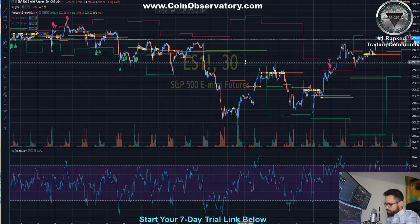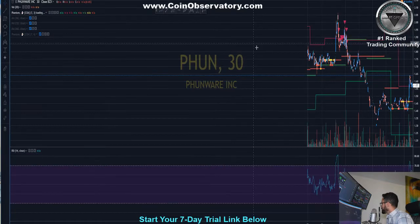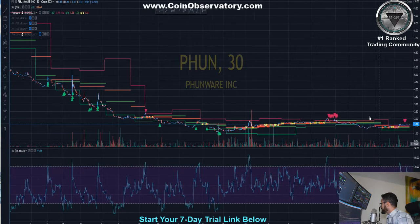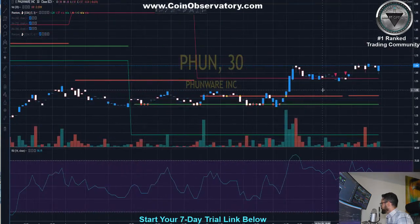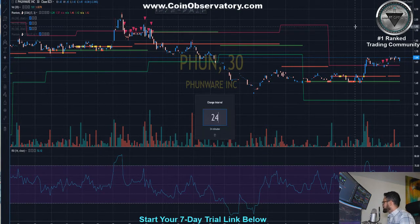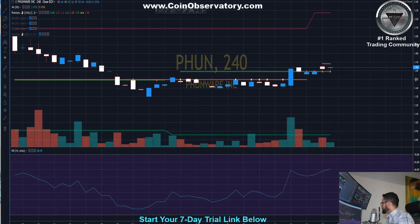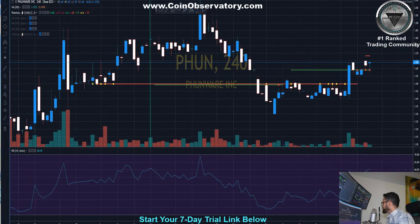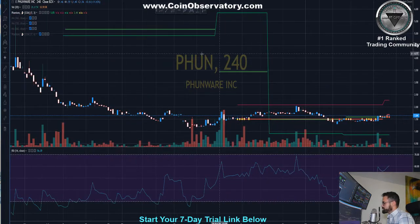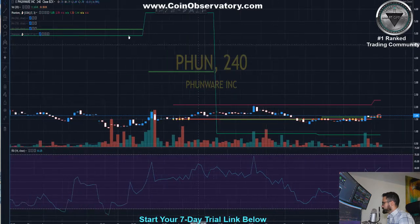Oh, and I'll take a look at PHUN. Oh my goodness, what is that? Is that a bull flag at the end? Can't really see it. Man, that looks bullish. It's way above our sell signal. I think you're going to see continuation here. It's in between the midlines. Tell me about this asset. What is this? What is Funware?